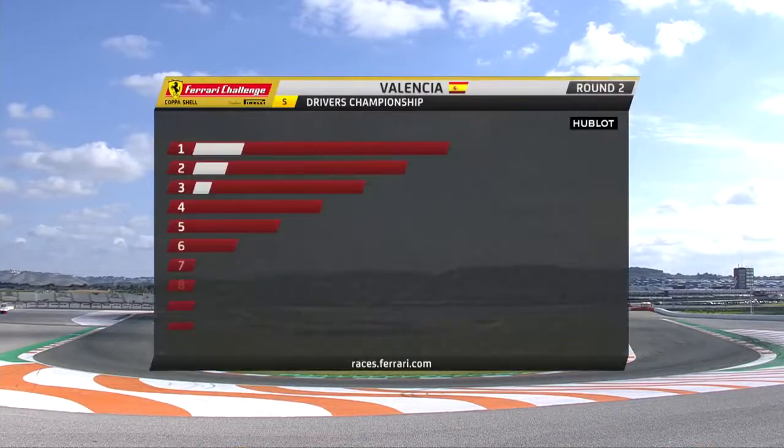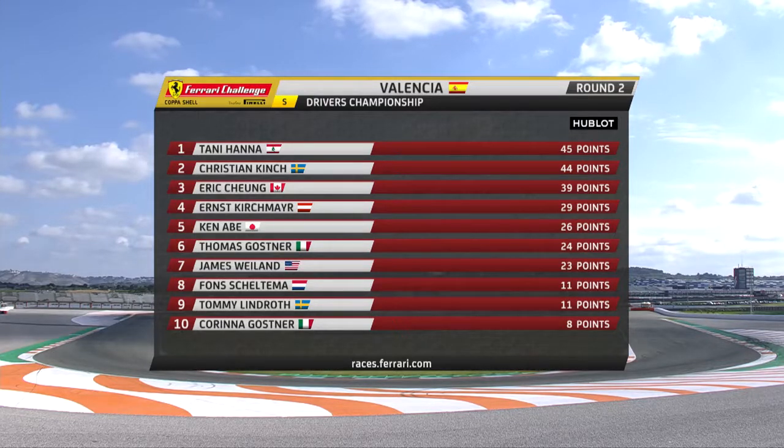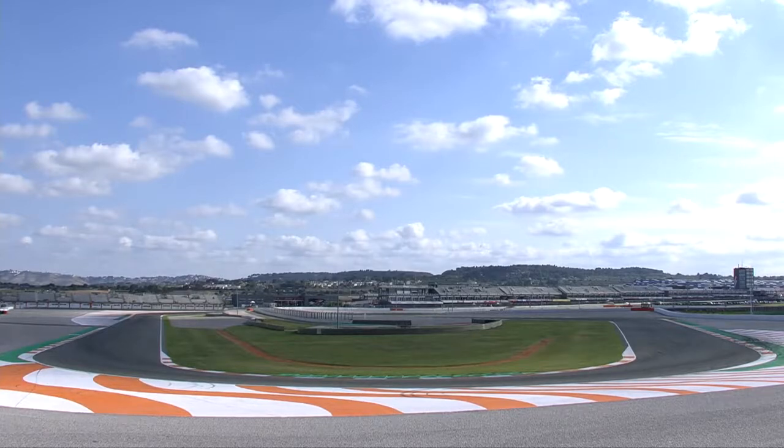And here is the classification in the Drivers' Championship. Actually, Tani Hanna leading on 45 points. Christian Kinch just 1 point behind on 44. Then it's Eric Chung and Ernst Kirschmeyer. So the Drivers' Championship, just looking at the points at the moment, but of course there's a lot of racing to come between now and the end of the season.